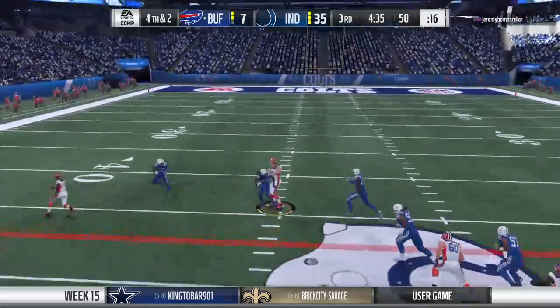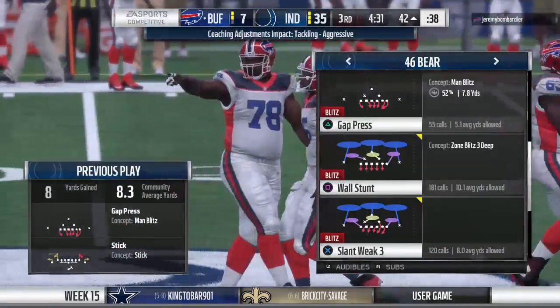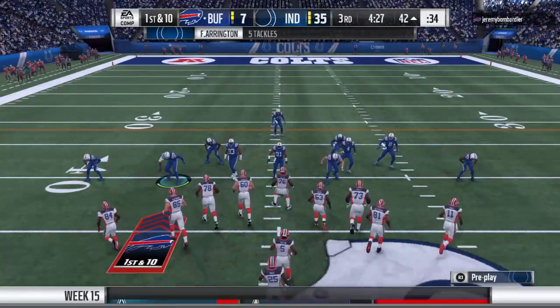They'll try and throw for it with Taylor. And he's got Hireman. And that time he's smothered as he's wrestled down. Give him 8 on the gain there. And it'll give the Bills a first down.